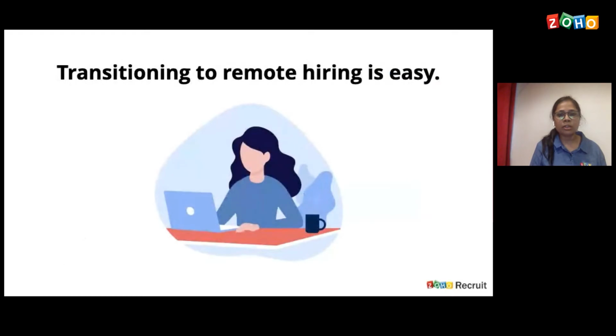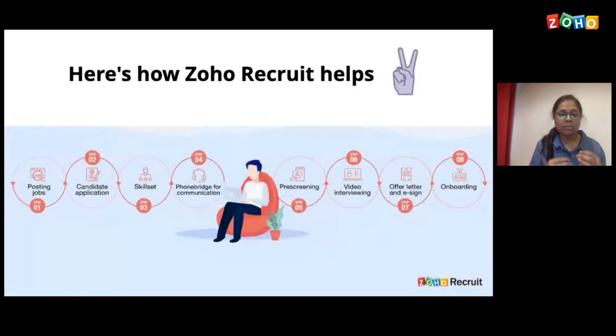So transitioning to remote hiring is easy with Zoho Recruit. Let's quickly dive into the product. I have broken down the product into 8 steps so that your virtual hiring process is that much easier and adaptable on Zoho Recruit.